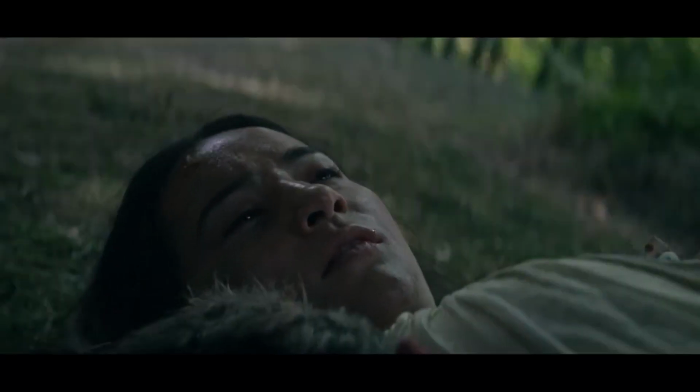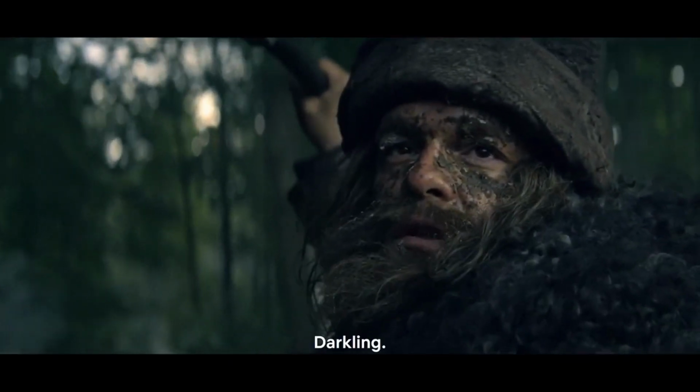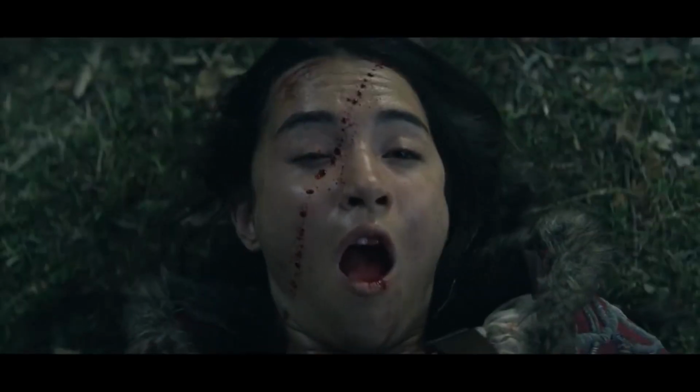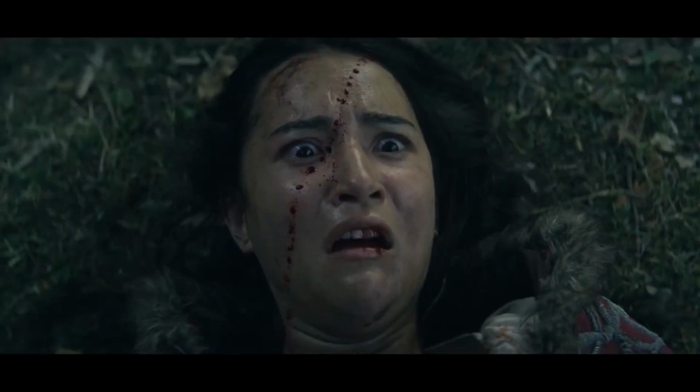And I actually thought the CGI and the effects were also well done. Like, I thought they were going to look really cheap, and they're not the best movie effects there are, but they are pretty good special effects for a Netflix show. And I think Netflix really made good use of its budget there. So all those things, absolutely love.